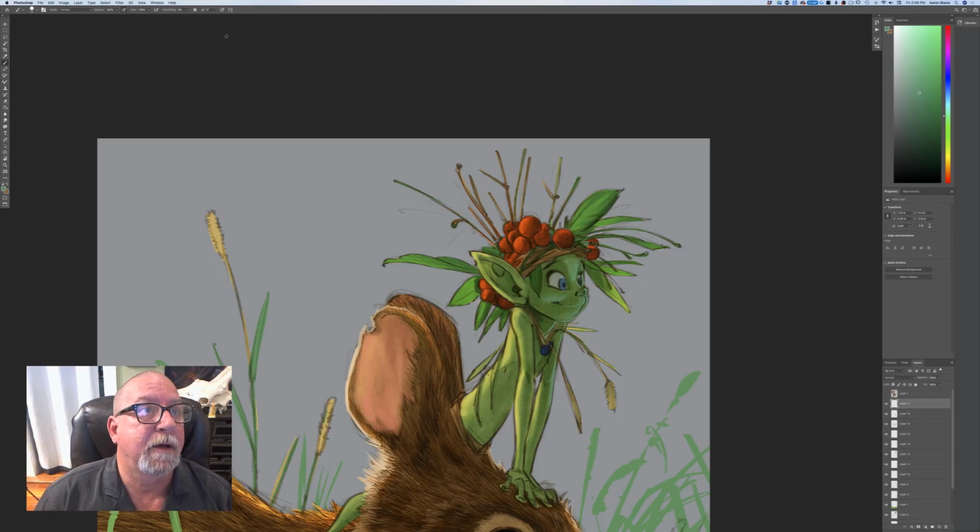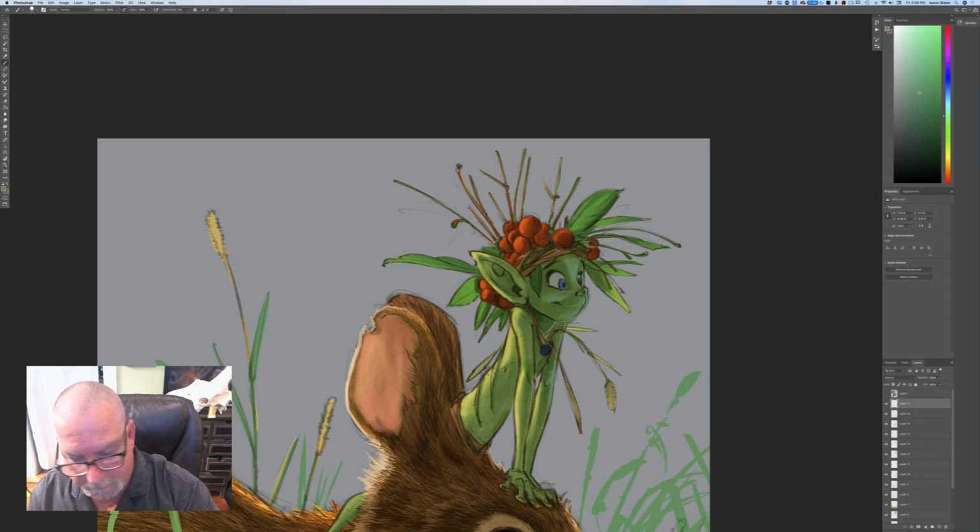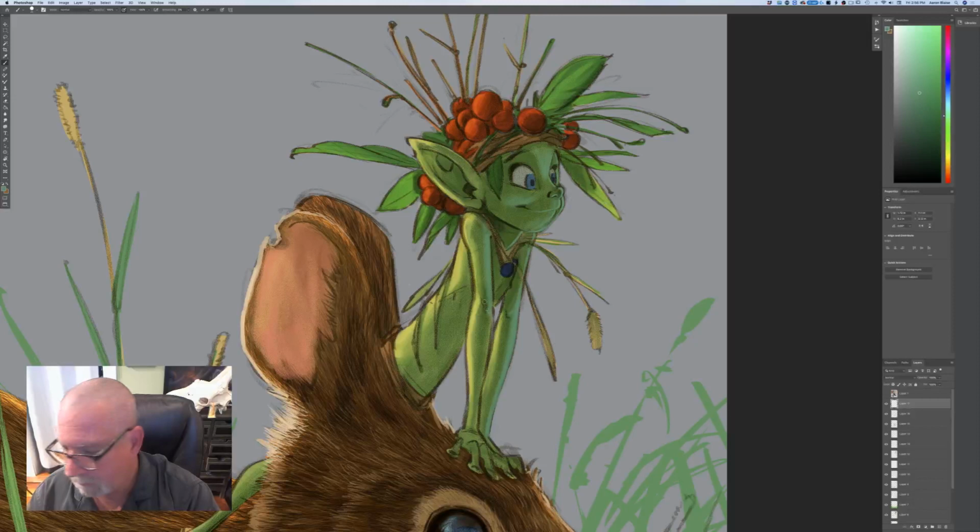Carol on YouTube asks, how many layers do you use in a painting like this rabbit, Aaron? I'm going a little nuts with the layers today. I don't know. There is nothing that's typical, really. A lot of times it'll be 20 or 30 layers. I'll consolidate layers, too.